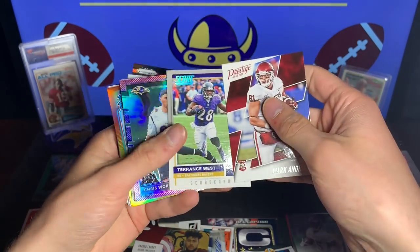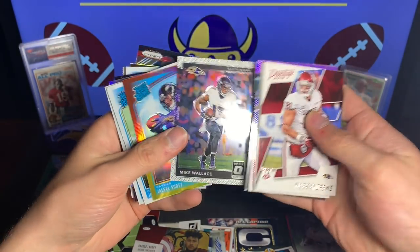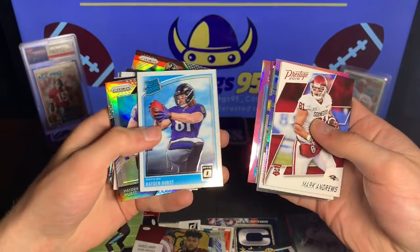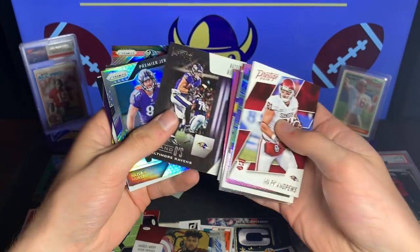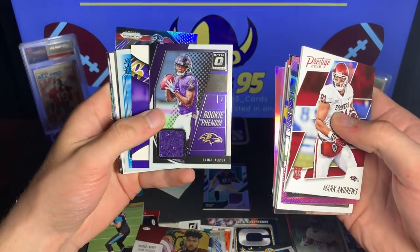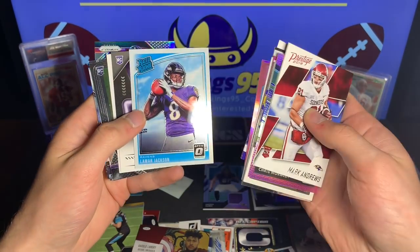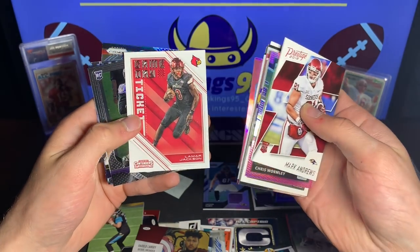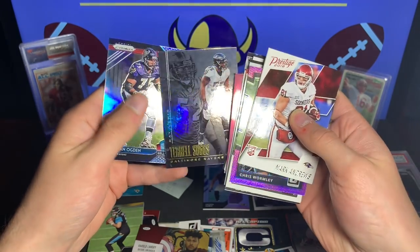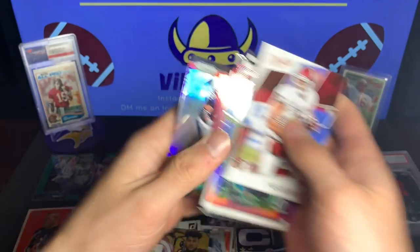You got Mark Andrews, Terrence West, Chris Wormley, rookie card, Chris Wormley, Max Williams, super rookie, Mike Wallace, Jaleel Scott, rated rookie, Jordan Lastly, rated, Hayden Hurst, pink rated rookie, Hayden Hurst, rated rookie. We got X's and O's Hayden Hurst. We got a jersey card, premier jerseys Hayden Hurst. We got a rookie phenom, Lamar Jackson, optic. Whew. Lamar Jackson rookie, Lamar Jackson optic rookie, Jordan Lastly rookie, Carl Davis rookie, Terrell Suggs illusions, and Jonathan Ogden Hall of Fame prism.